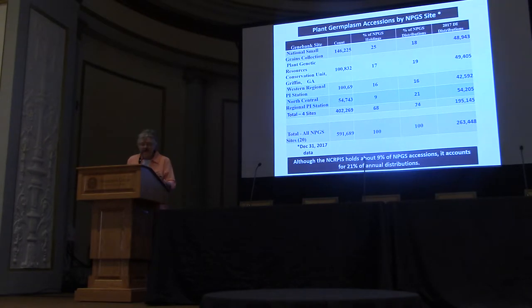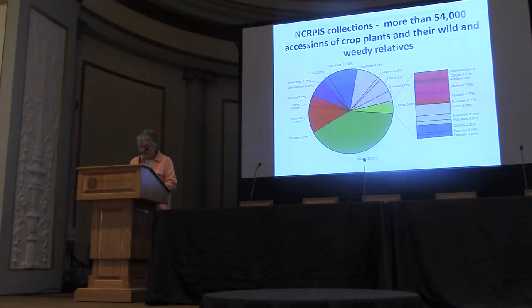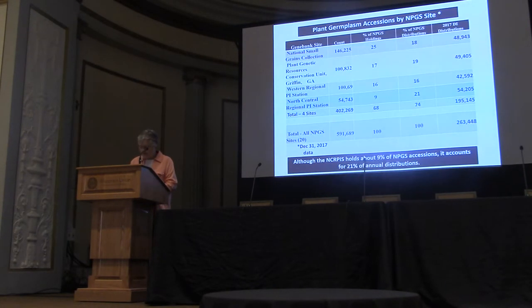This slide, I think, is important. This gives you an idea of the scope of the MPGS holdings. And I really wish this worked as a pointer, but it's definitely not going to. In the collection as a whole, there's close to 600,000 different plant varieties. In Ames, we have about 9% of those, but we're responsible for 21% of what's distributed.